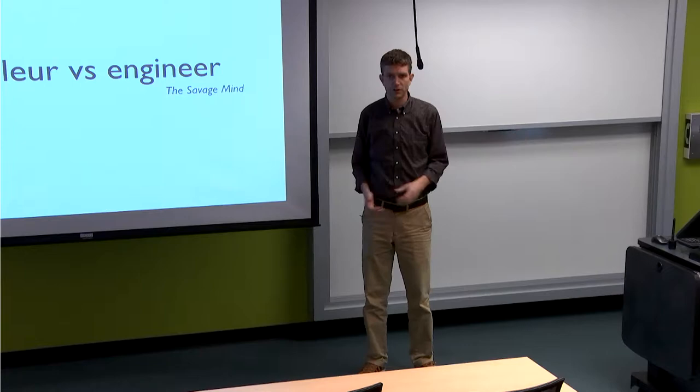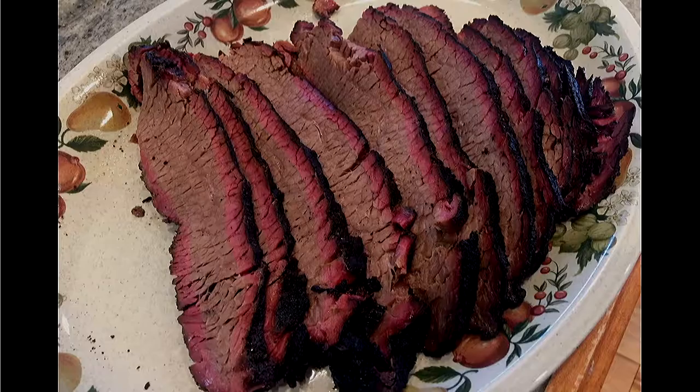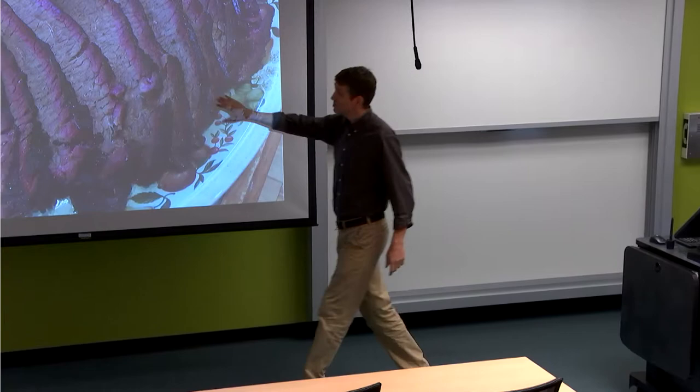Okay. So I was trying to think of an easy way to explain this, and it made me think of food. Cooking is one area of my life where I incorporate a lot of bricolage. So this is brisket that I made. Notice the nice dark smoke rings around. Those are good.